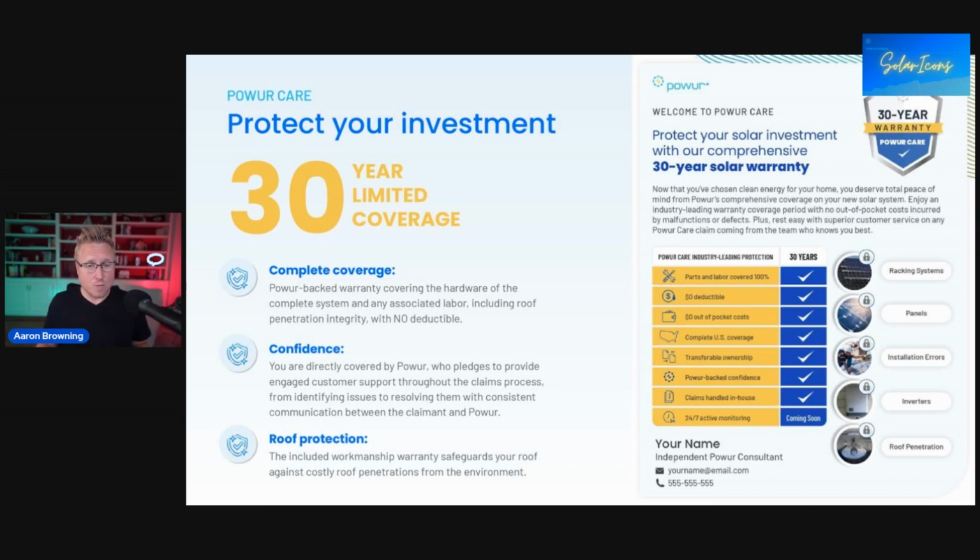This is a true bumper to bumper. There is no fine print, no deductible, nothing like that. God forbid something's not working 29 years from today. You push a button on the app or you go old school like me and call the company. They'll send somebody out for free to either repair or replace it.